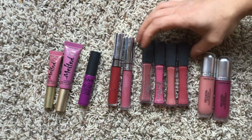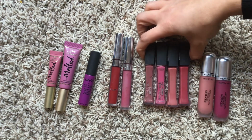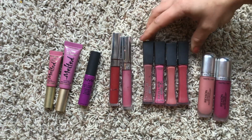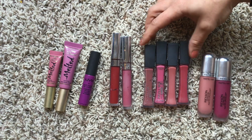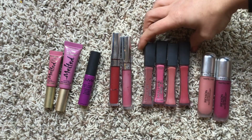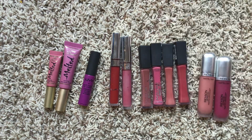I have 4 of the L'Oreal Pro Matte Infallible Gloss, and I love these. I think I bought 1 shade, and I really loved how it wore, so I went back and got another shade, and then I went back and got another shade. So yeah, I want to work on finishing these, at least 1 or 2 of them this year.